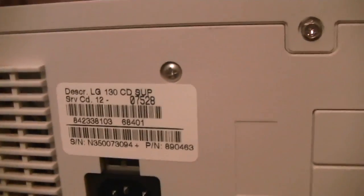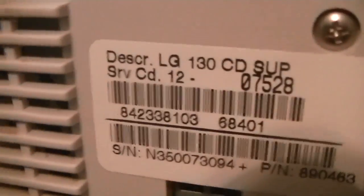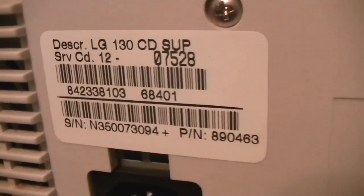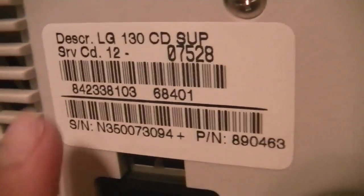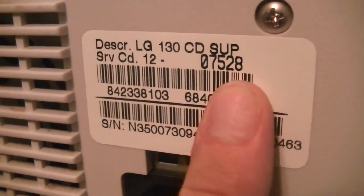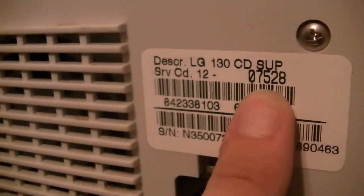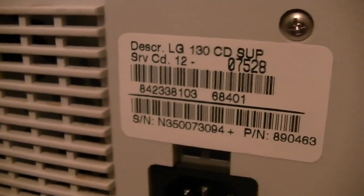Okay, there's the barcode sticker. For those of you who don't know how to find a manufacturing date on a 90s era Packard Bell, and if your system credentials are unable to be used anymore, such as the case with this one, take a look at these numbers right here. Notice there's a 0, a 7, a 5, a 2, and an 8. Now, 07 means the month. That will be the 7th month, July. 28 means the day of the month. That would be the 28th. And the 5 stands for the last digit of the year the computer was manufactured. In this case, 1995. So, July 28th, 1995. Boy, am I weird.